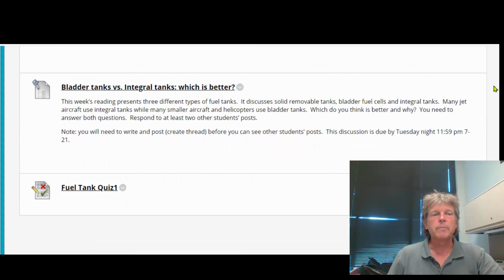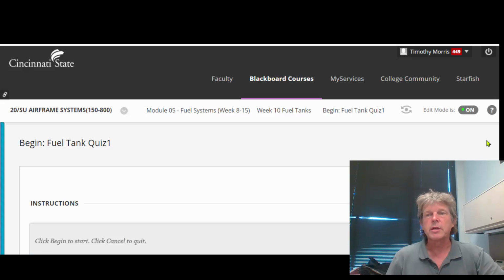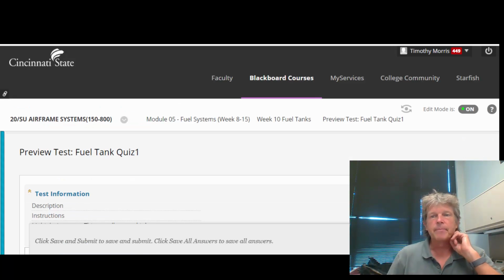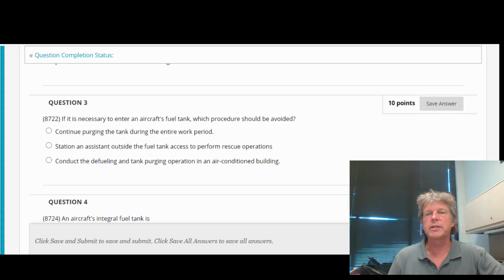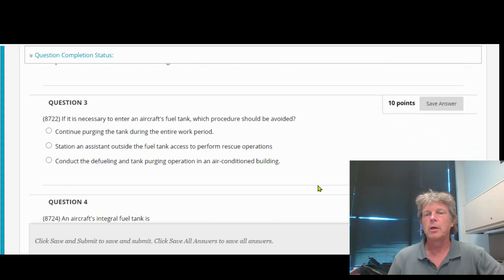Okay, the second thing you have to do is a quiz, and the quiz is ASA questions, and they go right along with this week's reading. You can use your ASA app to help you answer these questions. They're drill and practice questions. What's the purpose of a fuel tank vent? That's question 8720. So you can look at these questions. You can take this as many times as you want if you want to improve your score.